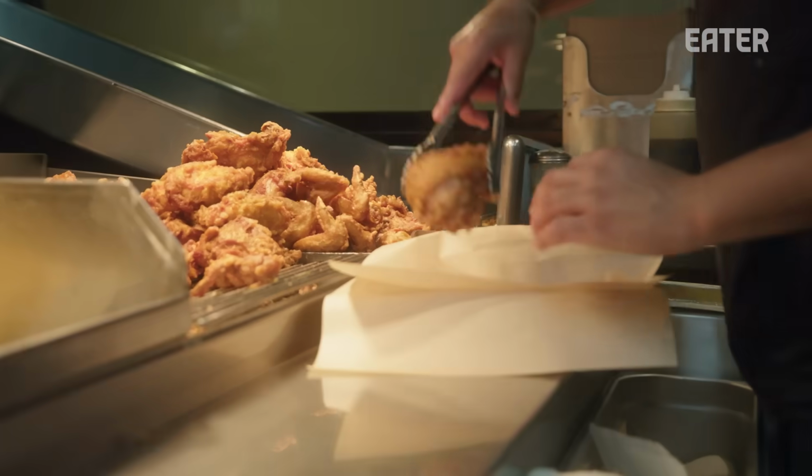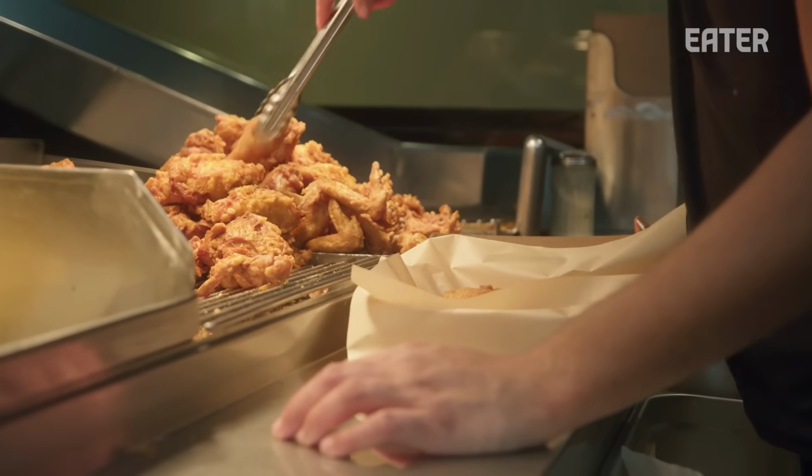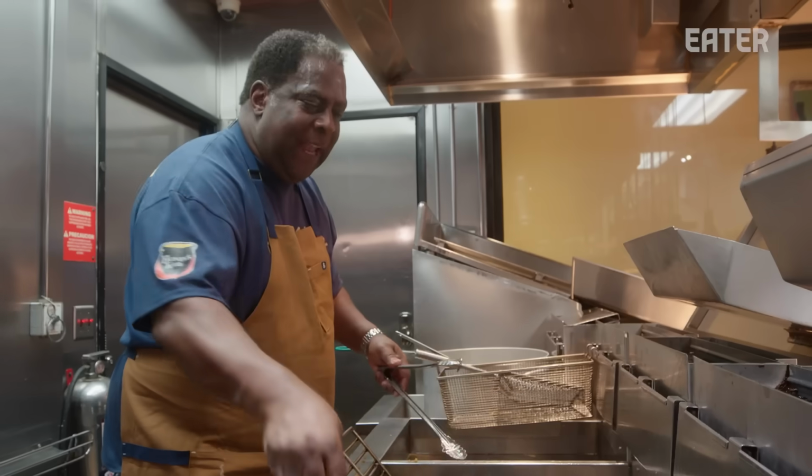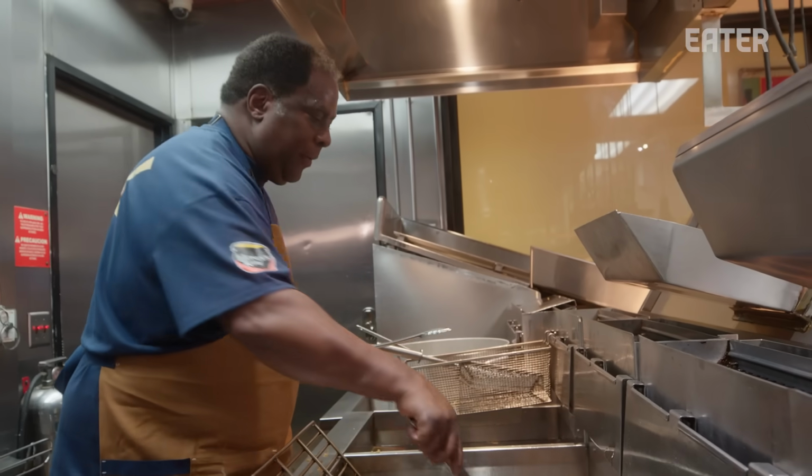22 years. I think we had something to do with the popularity of fried chicken, because now people realize you can get healthy fried chicken. Fried chicken that leaves the oil where it belongs and gives you only the final product. And then we're going to break it apart and get it ready for when the bell rings.